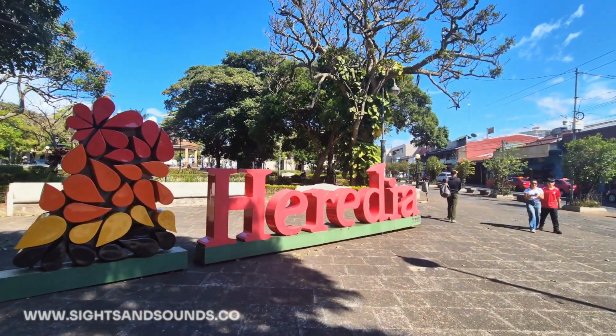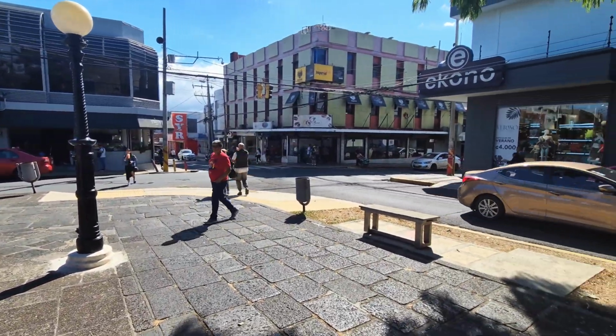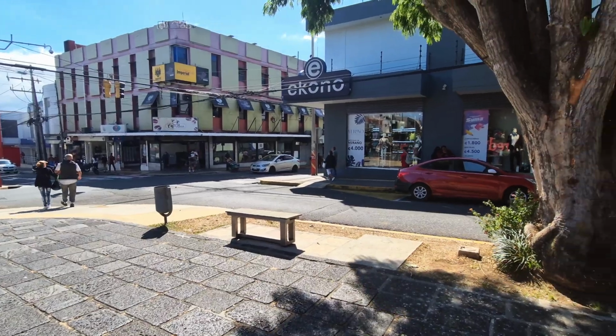So guys, there you have it. Walking, talking, touring. You're in Heredia, just outside of San Jose, Costa Rica.